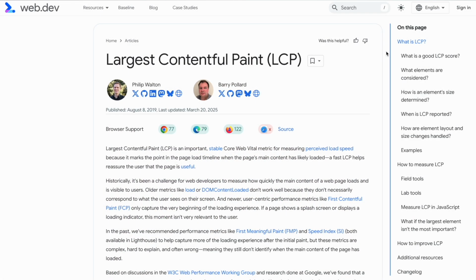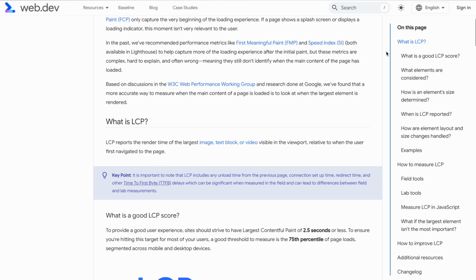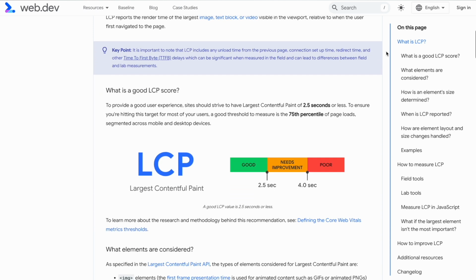Now, let's talk about Google's Core Web Vitals. These aren't just random technical metrics. They directly measure aspects of user experience that influence buying behavior. The first one is Largest Contentful Paint. This measures how quickly your main content becomes visible. For product pages, this usually means your product images. The faster the customers can see what they are buying, the more likely they are to stay engaged with your site. Your goal should be to minimize this metric as much as possible.